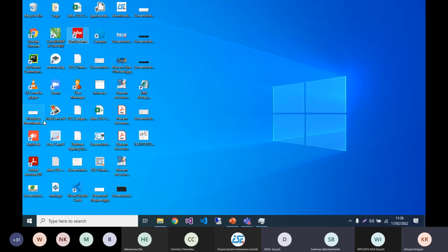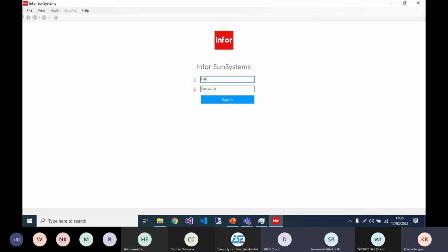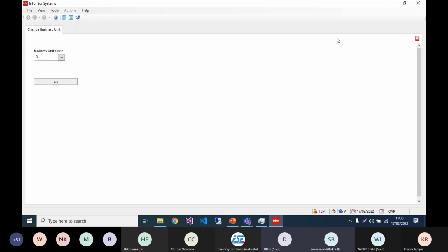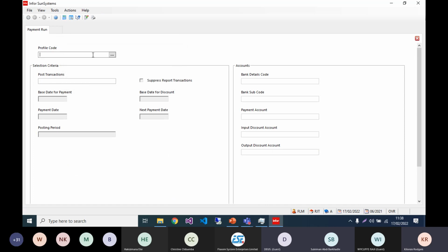Then one more thing, maybe I can just go back to SunSystems and show you the bank payments. So as I said, in SunSystems, we'll be able to do automated bank transfer. SunSystems comes with this tool, Payment Run. So with this, I'll just run it. Before you do the payment run, you must have your invoices to pay for your creditors. Then you mark those ones which you want to pay if you do not want to pay all of them.